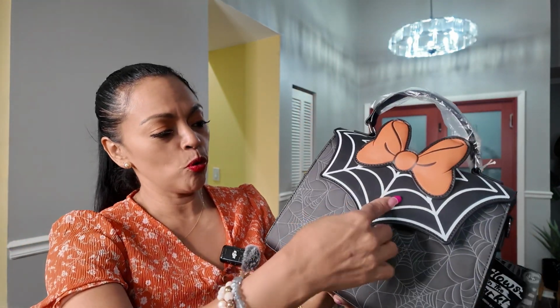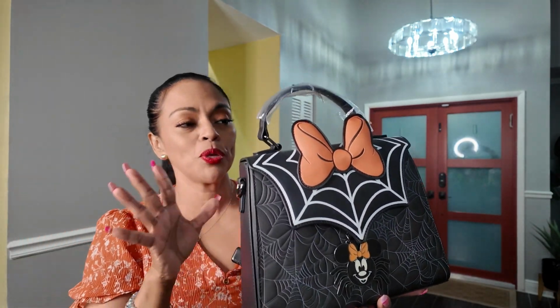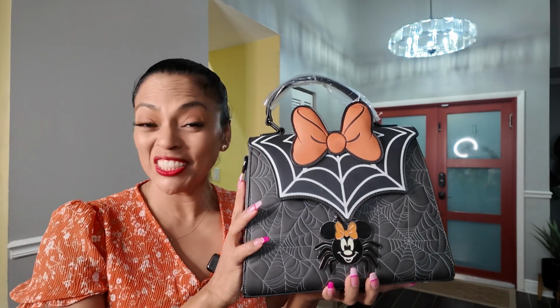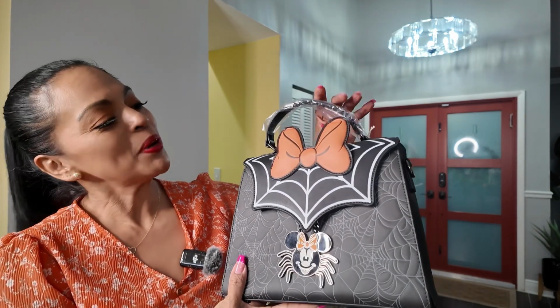So I am taking this with me. We are going to Disney in just a little bit over a week. We're going to be up there for the weekend. And we have some friends that we're having dinner with. So I'm thinking to wear this to dinner. But I will show you guys. I'm definitely going to vlog so you guys can see it.